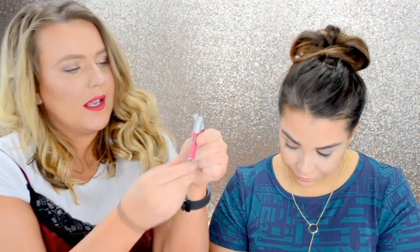So I have to say, this is one of my favorite liquid lipstick formulas ever. We're both wearing them right now. And I'm wearing this color, Dedicated.